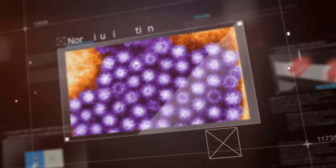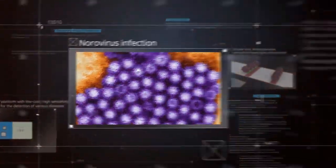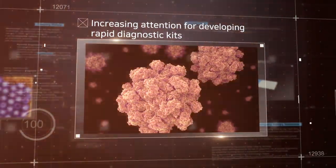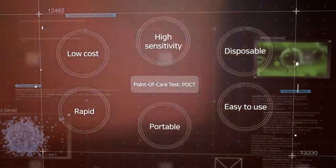One of the leading causes of food poisoning is norovirus, which does not have a medicine or vaccine. In order to secure people's health and food safety, the development of a rapid detection kit for norovirus is becoming more and more crucial. There are several requirements in developing rapid detection kits for point-of-care tests.